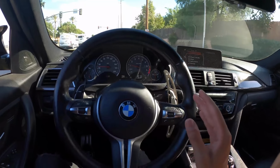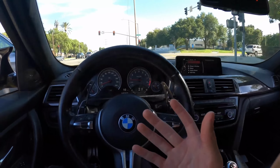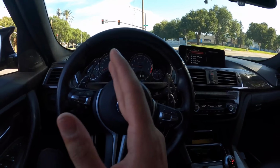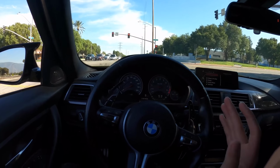The GTR is fun. It's super fast. It beats a lot of cars. I'll smoke this F80, but it only goes in a straight line, bro. That's all you can do. You can step on it in a straight line. You can do rolling anti-lag. You can launch it, and that's about it.